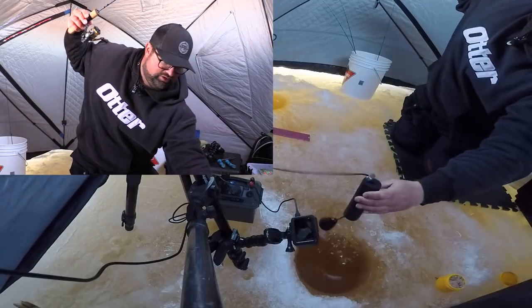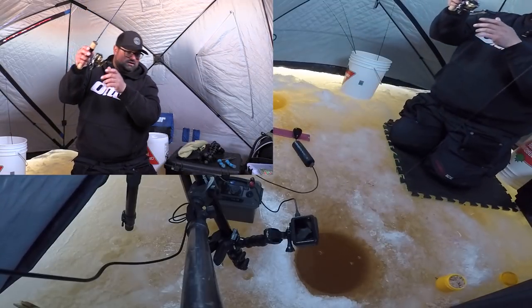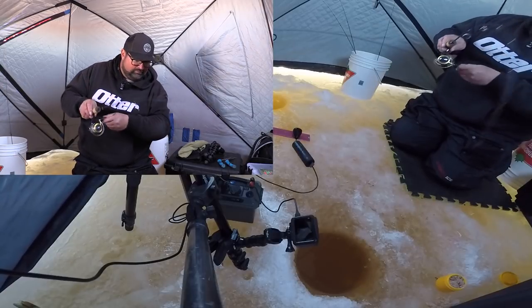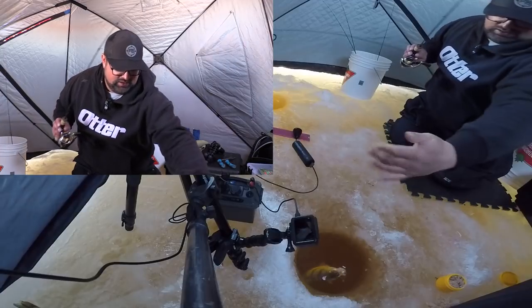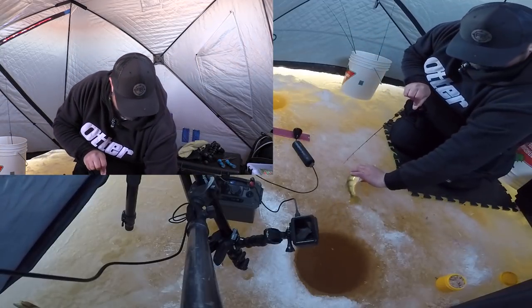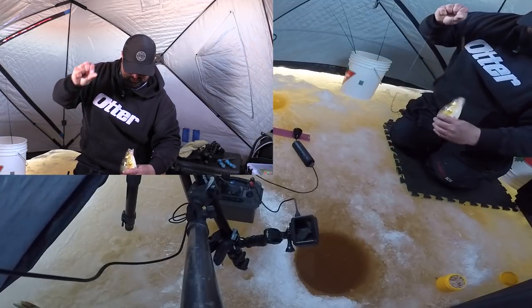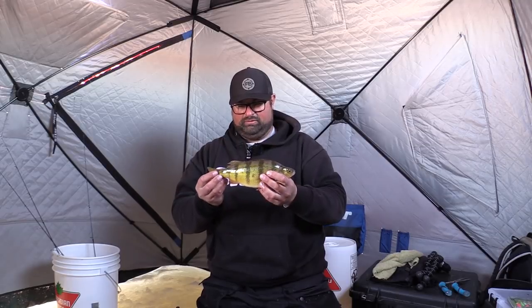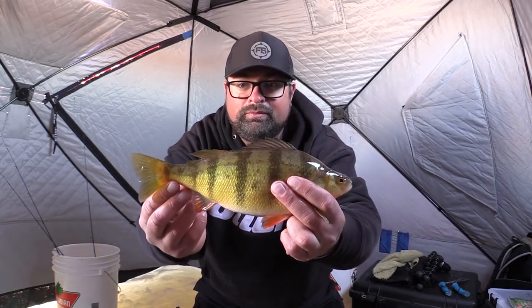Get out of that transducer. Oh, almost got stuck in the transducer. I only got one shrimp after this. Don't worry, you're next. Hopefully, I still kept my shrimp on here. That'd be the ultimate, right? That is a nice perch. Hook popped out. Oh, no shrimp though. That's a nice one right there.